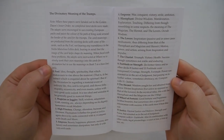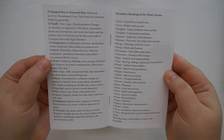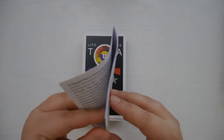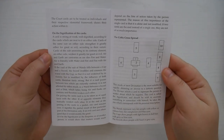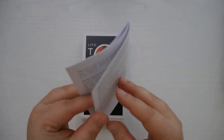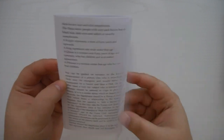And then here we have the meanings of each card. And they even managed to include some spreads in there, which is great. Although this is a very small little booklet, it does give you a lot, so that's great.